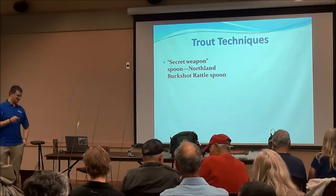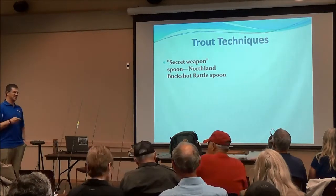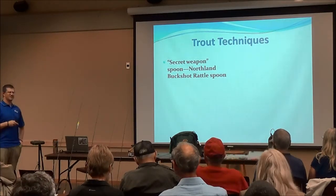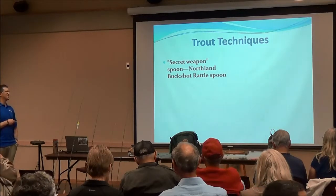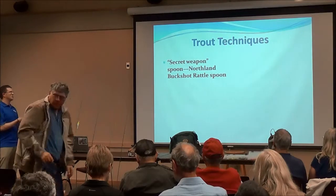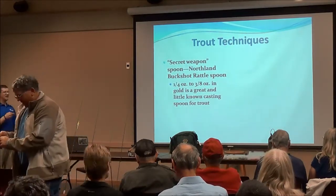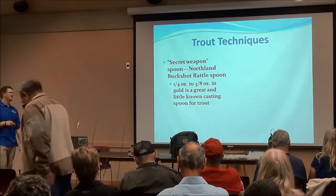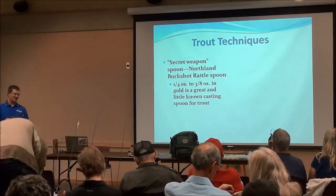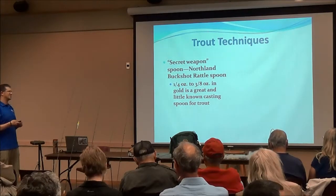But probably my best and favorite spoon to use is what I call a secret one because I know nobody really uses it. Because it's considered more of a jigging spoon than it is an actual casting spoon. But the Northland Buckshot Rattle Spoon, in a 1/4 ounce to a big 3/8 ounce in gold, is probably the best spoon that I use overall when it comes to casting for trout from shore.